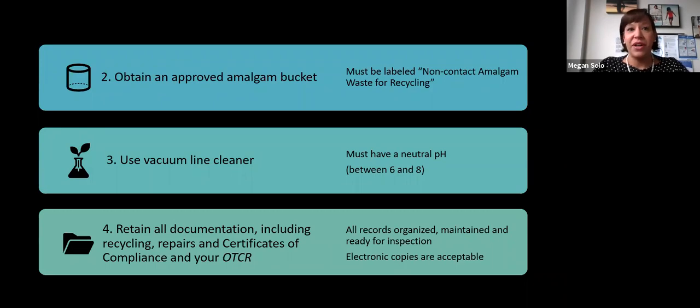It cannot be placed on a carpet. It does need to be a wide mouth container that's clearly marked. We strongly recommend getting a complete program for recycling and disposal setup like the one offered by Solmedics that takes care of those supplies, shipping and recycling, and provides timely certificates that you're required to maintain in your records. It's required that you have one bucket in your office at a minimum.